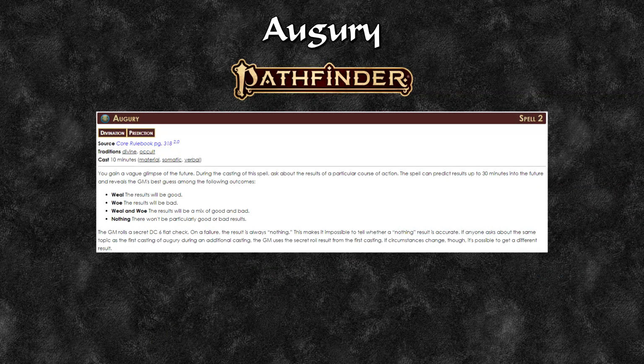For Pathfinder, Augury is also a 2nd level divination spell. It is done by the Divine and the Occultic practitioners, and its casting time is 10 minutes requiring material, somatic and verbal components. And it pretty much reads the exact same results. You gain a vague glimpse into the future. During the casting of the spell, ask about the result of a particular course of action. The spell can predict the results up to 30 minutes in the future and reveal the GM's best guess among the following outcomes: weal for good, woe for bad, weal and woe for mixed, nothing for nothing.